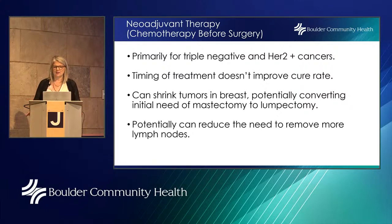And so we primarily do this in a situation where a woman had a large tumor and she really did not want to move forward with a mastectomy. And so we would use the chemotherapy before surgery to shrink down the tumor with the hopes that we'd make it amenable to a lumpectomy and she'd be able to avoid the mastectomy. So we primarily used it just to give more surgical options to the patient.